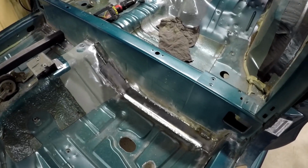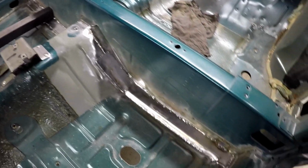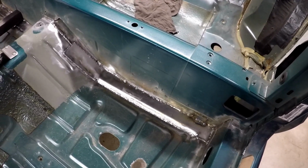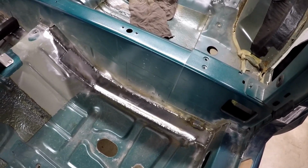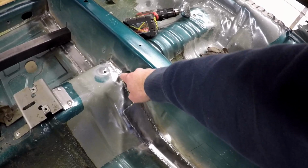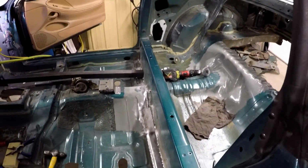I got all my floorboards sealed up because that seam right there where it goes to the bulkhead is not in the best of shape. So before we go and put our subframe connectors in, I wanted to get that sealed up. And I even welded up this pinch seam. I was underneath the car and I could see daylight through the seam. So I banged it all back, cleaned it up, and welded it up.